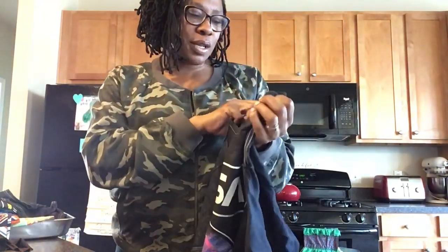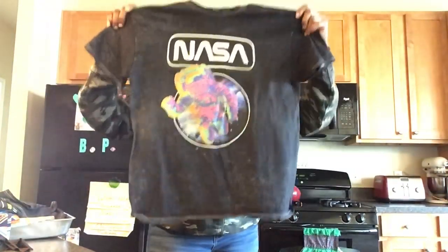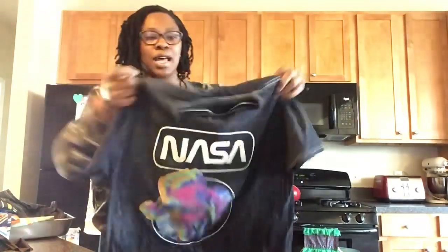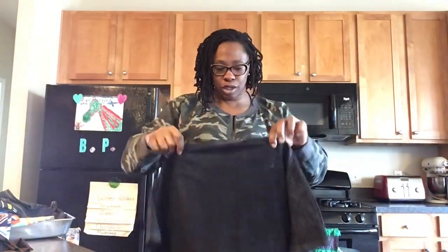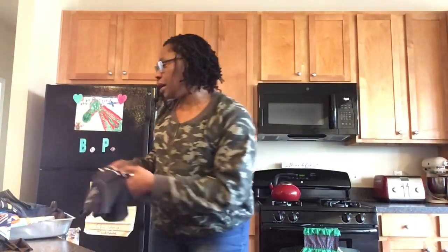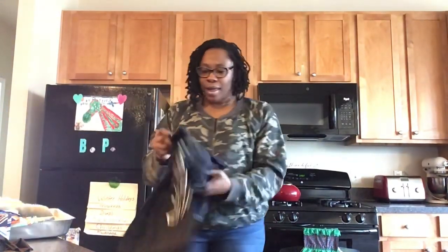Let me take a little drink. Happy New Year! This was a NASA t-shirt. And I think I've seen these in like Ross. But this company is called Chemistry. This was in a large. And once I get this washed and clean, I know my daughter would love having this. She actually did a summer internship last summer at the Jet Propulsion Lab in California. And I saw this one. I thought she would probably like this too.